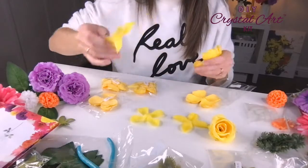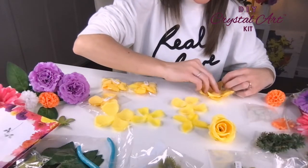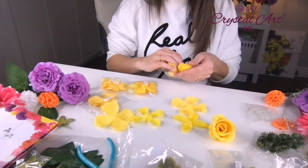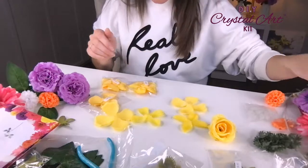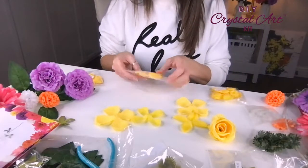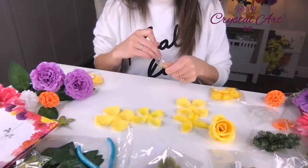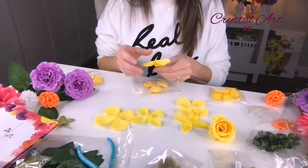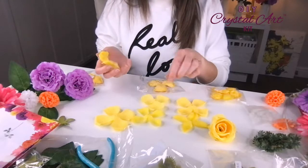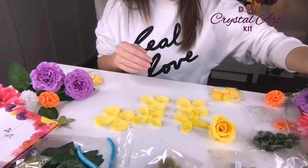And again, just laying them out as per the instructions in the flow chart. And then we've got I, J and K, of which we just need 1. And there's such a small difference between them, but it will give us all of these beautiful layers to our bud when we are finished.